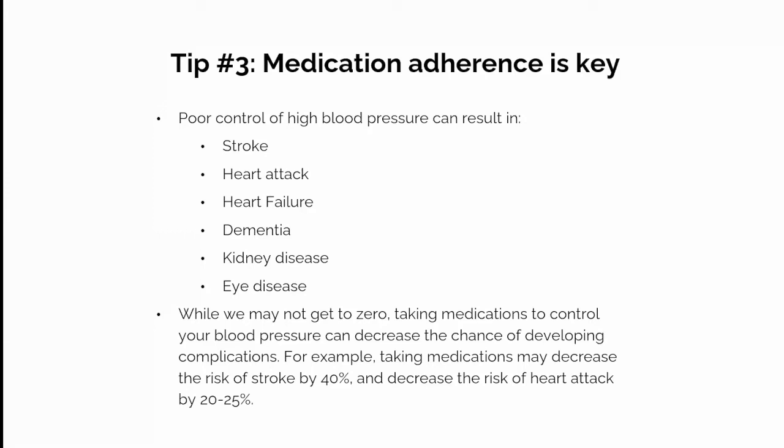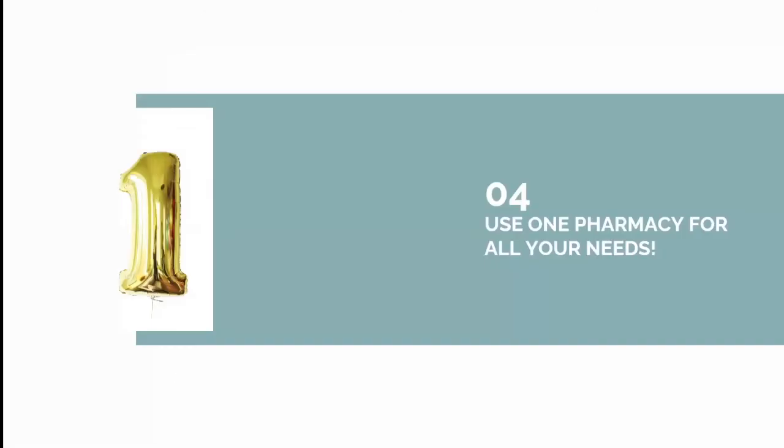So even though when we take medications, we may not be able to get to zero, taking medications to control your blood pressure can decrease the chance of developing complications. So for example, taking medications may decrease the risk of stroke by 40% and decrease the risk of heart attack by 20 to 25%. So that's the third tip.